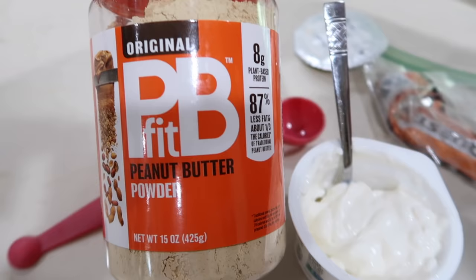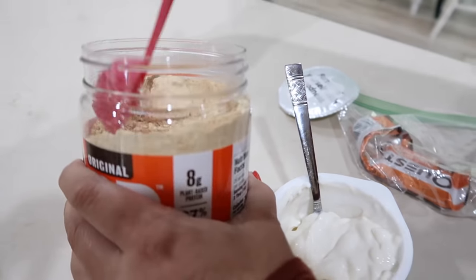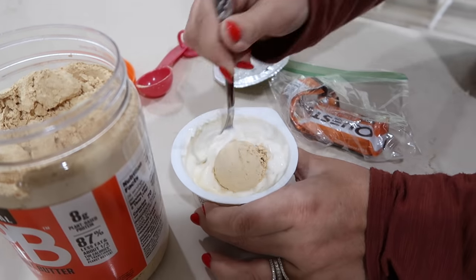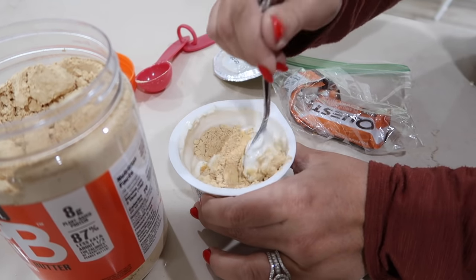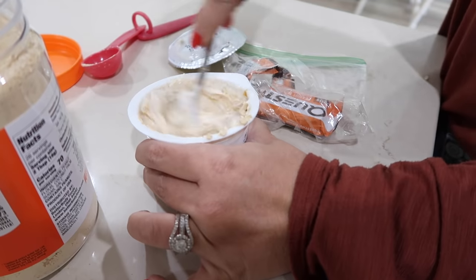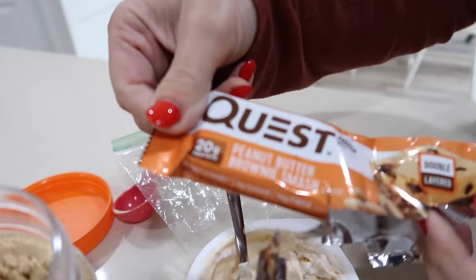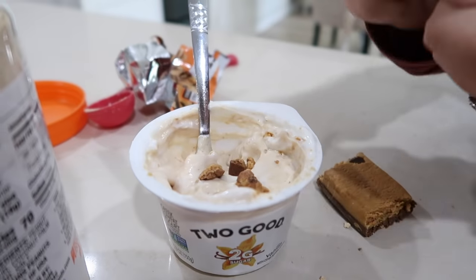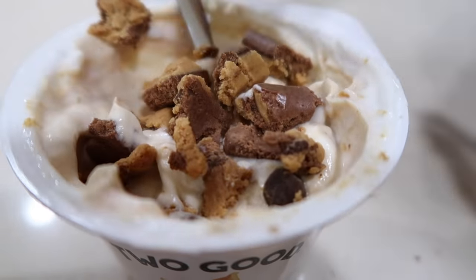So one of my favorite things to do is having one of these two good yogurts. There's only 80 calories in them. There's only 2 grams of sugar, so they are just really good. I will mix in 1 tablespoon of the PB Fit, and there's only 20 calories here. It's like you get the protein without the fat. And then I will mix half of a protein bar. I will crumble it up like some kind of peanut butter or like a chocolate chip cookie type of bar. I will just crumble that up into my yogurt.